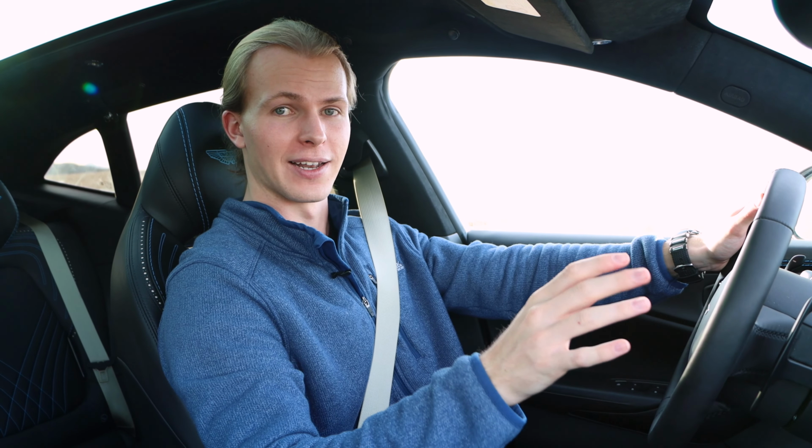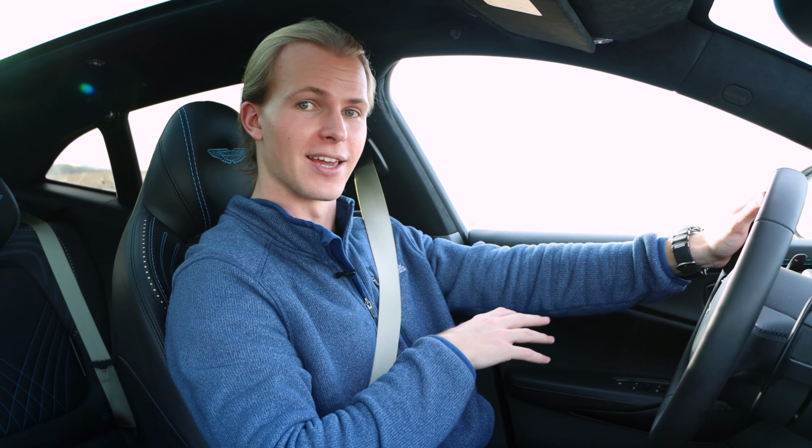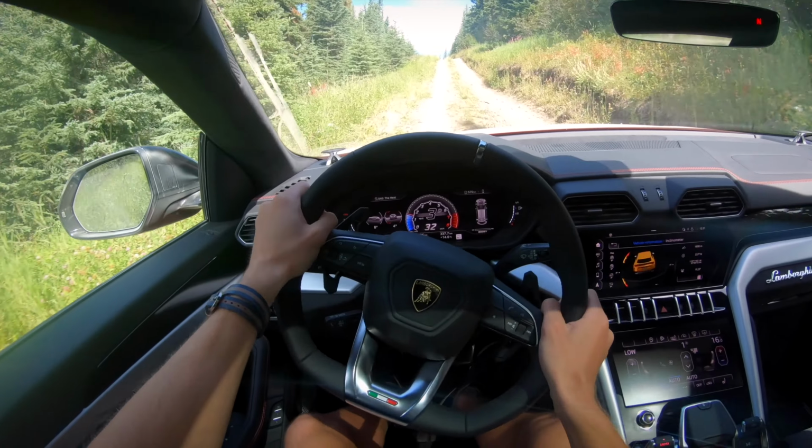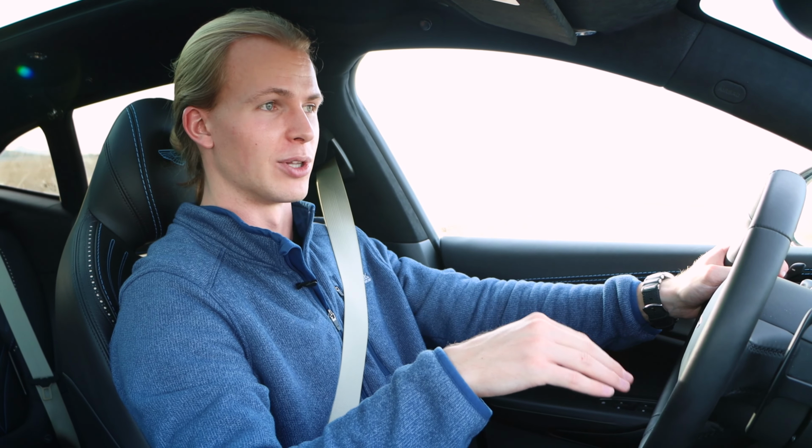But again, if you're planning on taking a DBX off-road, you are going to have yourself an absolute blast if it drives anything like the Lamborghini Urus, which I have taken off-road. I can speak to the Lamborghini Urus's air suspension, and this thing has a very, very similar design.